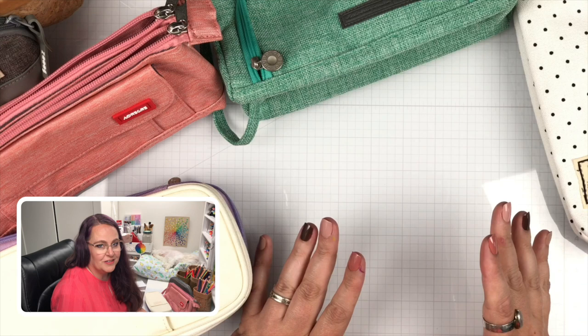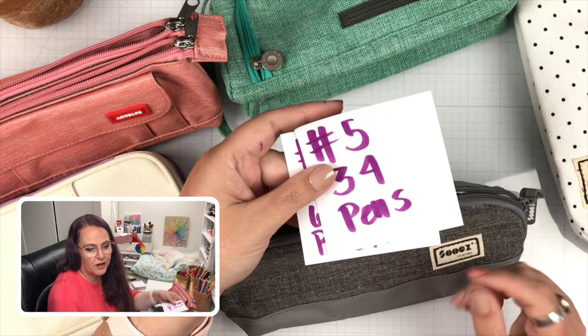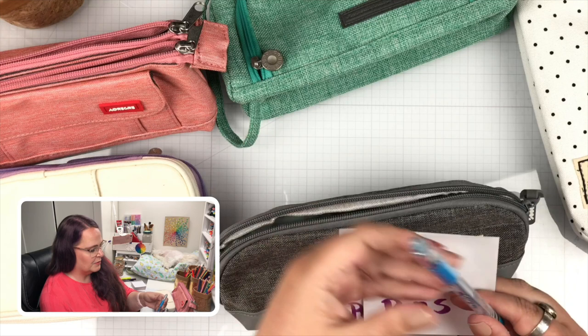Okay, I'm all done counting pens and pencils, and let me tell you what I learned. Let's start with number 5. This one here, they claim will hold 30 or more pens and pencils, and that's what I learned. It'll hold 34 of my standard gel pens. So these are just basic Chinese gel pens that I was throwing in. Not anything special. So if you're trying to fit anything chubbier, like the Pentel Sparkle Pops or Solar Pops or Milky Pops, anything that's a little bit thicker, you won't be able to fit this many pens. Just keep that in mind.